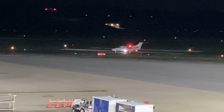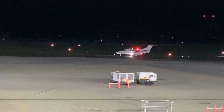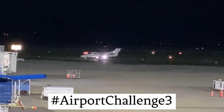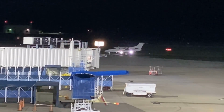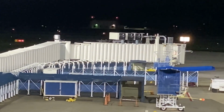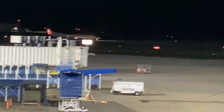Hey guys, we have an airplane. I am in an airport. This is the Stealth Camping Alliance Airport Challenge. And there's an airplane. And there's another. That one's bigger. We'll follow it. Whoa. Sorry about that, guys.